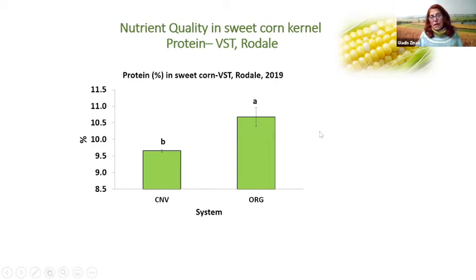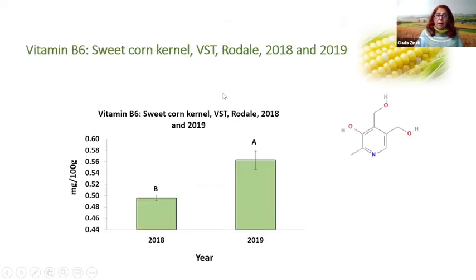There was no significant difference at that time between practices, but it tells us a story here. It tells us that the organic system is providing us with higher protein. I also want to show you here, between 2018 and 2019, just as a comparison, we assessed vitamin B6. There was no significant difference between practices in 2018 and also in 2019. But when we compared year to year, we found 2019 much higher. If you look at this compound in the structure, it has nitrogen, meaning it depends on nitrogen, meaning it is really affected by whether there is nitrogen in the soil to help that crop take that nitrogen and put it in the harvestable crop.